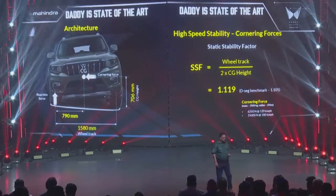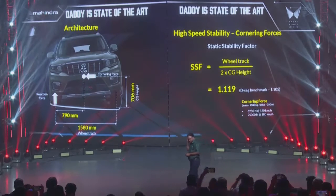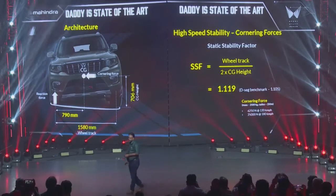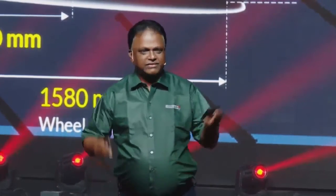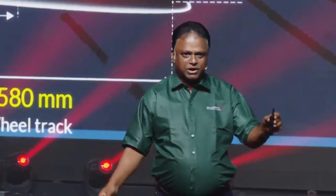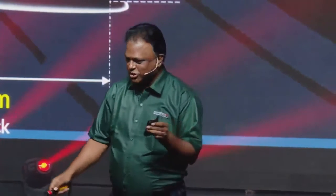What you see here is the cornering at high speed with 200 bhp, 185 km per hour. There are two parameters that I put here: the center of gravity that we always unnecessarily keep worrying about, and the wheel track. There is a spring, the body rolls on the chassis, and there is a spring that supports at high speeds, because there is a force acting on the CG of the body. Do you know what is the force that is acting? I just put the small bullet point.